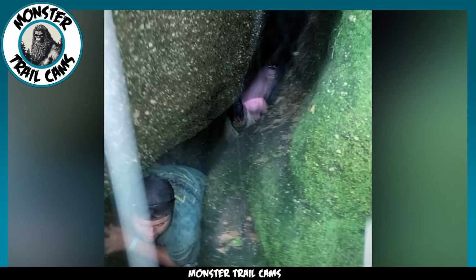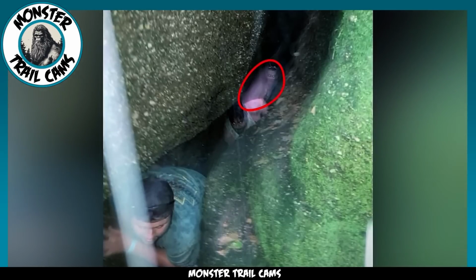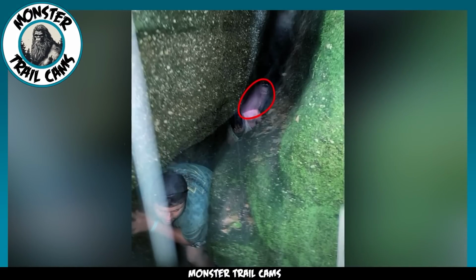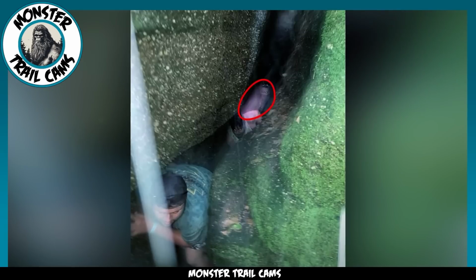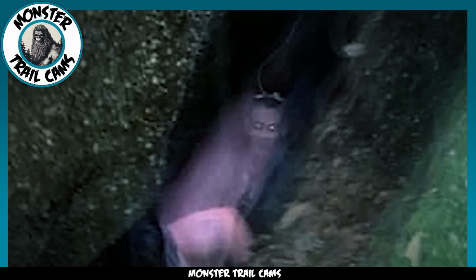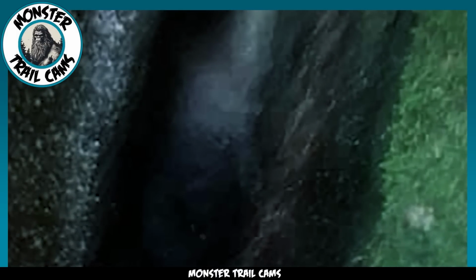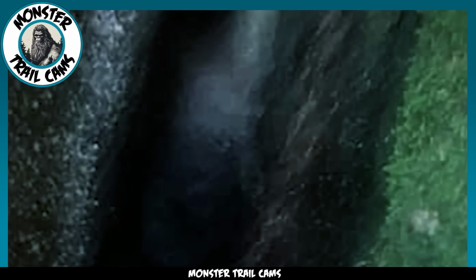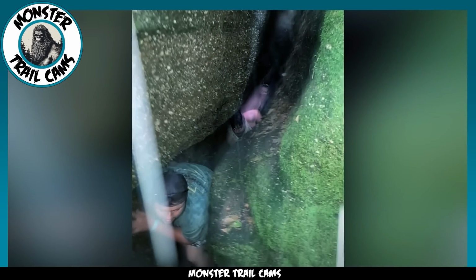The photo shows two explorers navigating a narrow gap between two large boulders. Yet, what caught everyone's attention was what lurked behind the second explorer. There appears to be a mysterious, almost ghostly figure with prominent large eyes staring directly into the camera. The figure doesn't have a discernible body, but its presence is marked by a translucent form. And if that wasn't eerie enough, there's another spectral figure lurking further back, its face barely discernible.